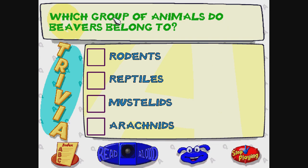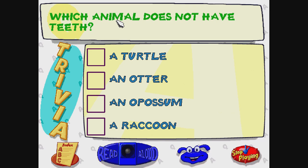Which group of animals do beavers belong to? Choose the best answer. Rodents. Reptiles. Mustelids. Arachnids. Yes! Which animal does not have teeth? A turtle, an otter, an opossum, a raccoon.